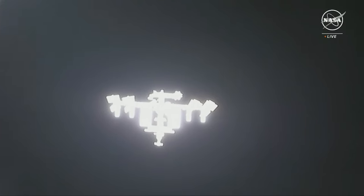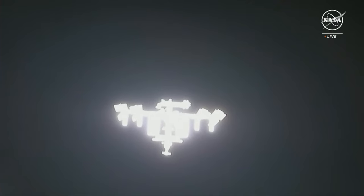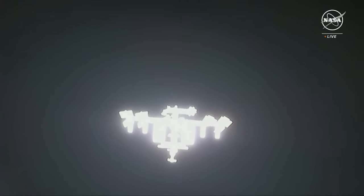We have brief handover periods between the tracking and data relay system. And again, now we're getting a view of the International Space Station again from Endeavor. So to talk a little bit more about all the hard work that it takes to get to this point, to the fully functioning orbital laboratory, which you see on board your screen there, most of the crew is in their post-sleep period, like we talked about. They woke up just as we joined the broadcast.